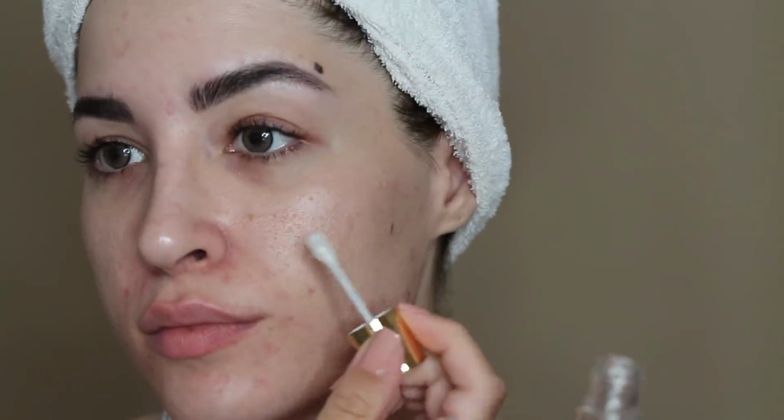For the skin, I just applied a primer first. I really like this one from YSL. I'm definitely going to be purchasing the full size very soon. I'm not really a primer girl, but this actually does make my makeup look a lot better for longer.